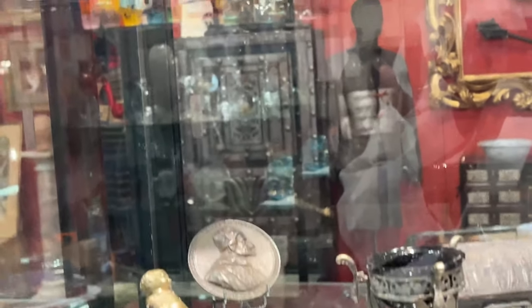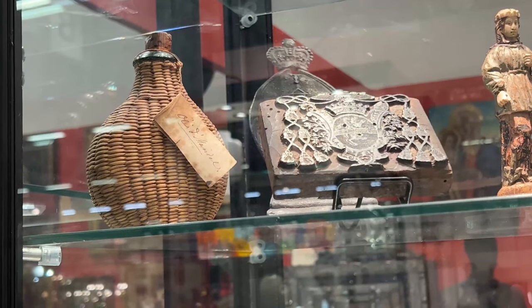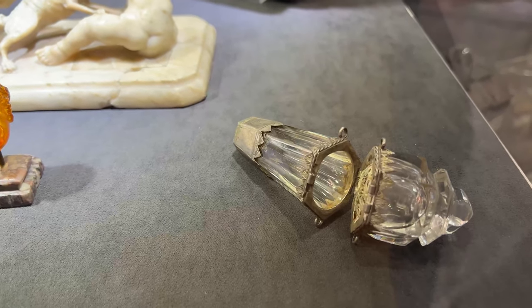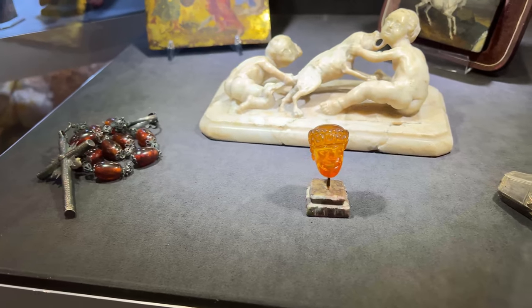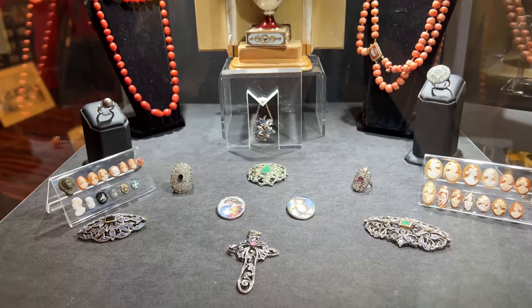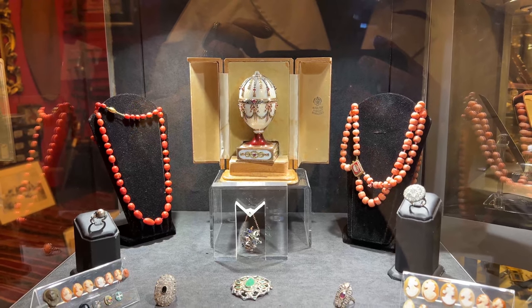That is a stamp. Wow. Speaking of stamps, look at that printing stamp, that block. Wow. I love this little crystal bottle. Amazing detail. Wow, jeweled egg.